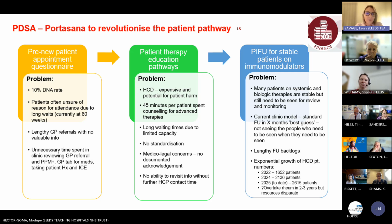We would really like to develop a pre-new patient appointment questionnaire, which would start off by asking the patient simply, do you still require your appointment? Because our patients are currently waiting around 60 weeks for their initial appointment. Many patients, when they turn up, are not entirely certain of the reason for their attendance or that they're even coming to dermatology. There are often lengthy GP referrals sent with no valuable information. I think the one last week was 100 pages long until we found one word that said psoriasis.